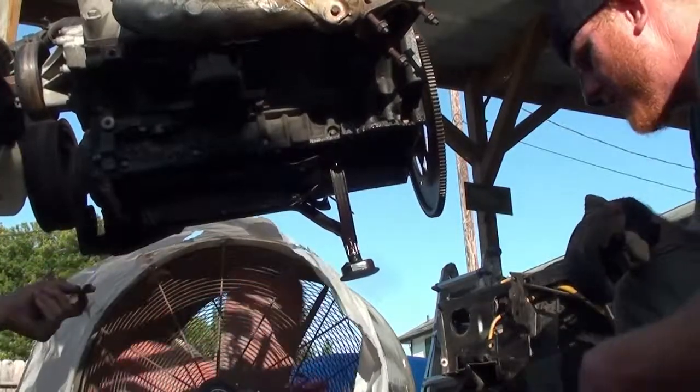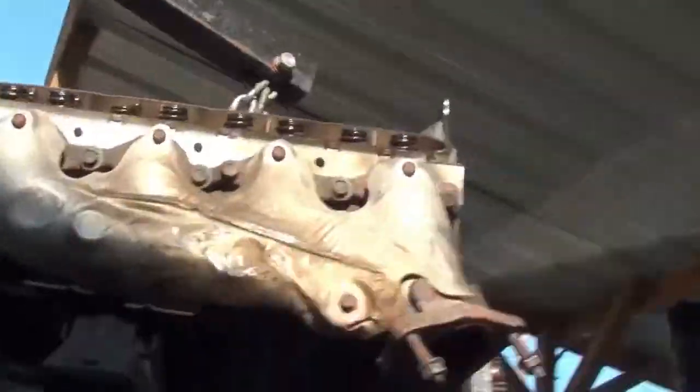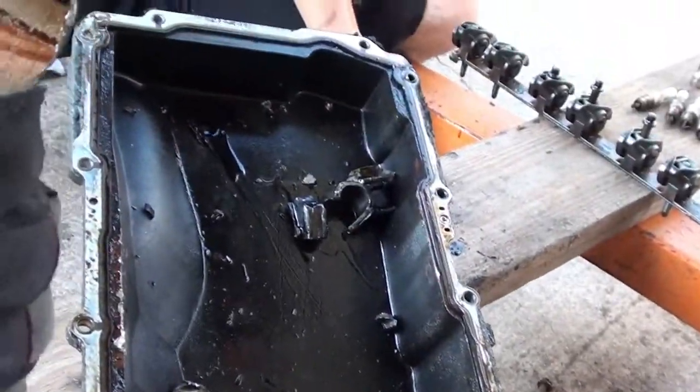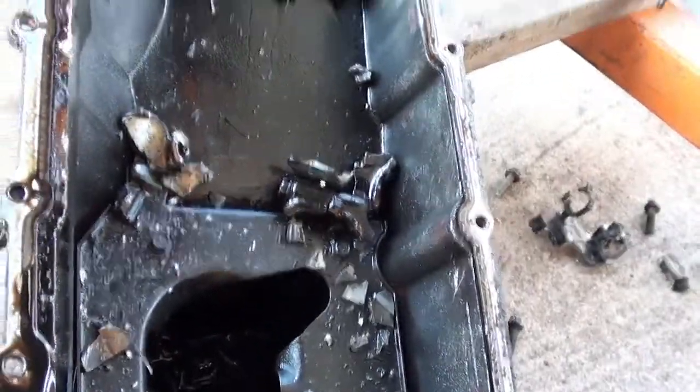Shocked. I pretty much figured there'd be a rod through this thing. Well, there you have it, folks. Chunks of piston. Yeah, the windage tray is blown through. Chunks, all chunks. Piston chunks. Rod chunks. All right, well, we can pull off this windage tray and see what that looks like as well.